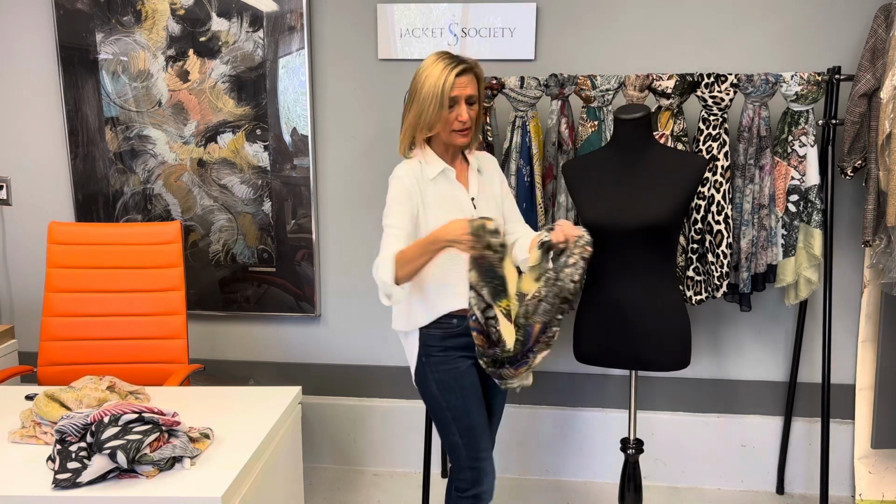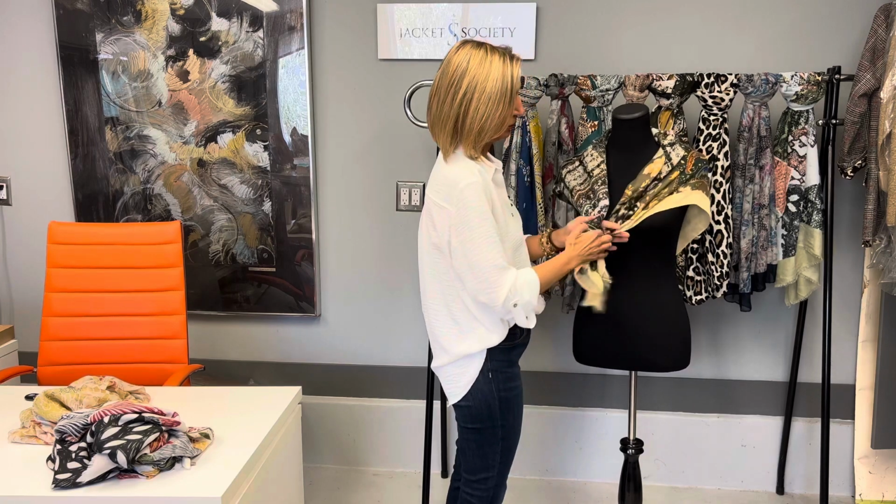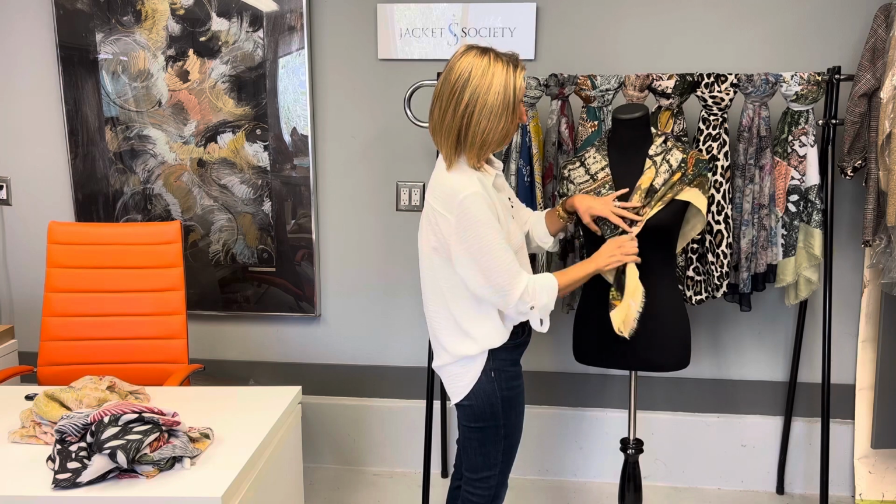And also, the same triangle can be worn on your back, right? It doesn't have to be in front. It could be like this. You could tie it. Some people like, you know, wearing a pin here. So that's another way of wearing it.